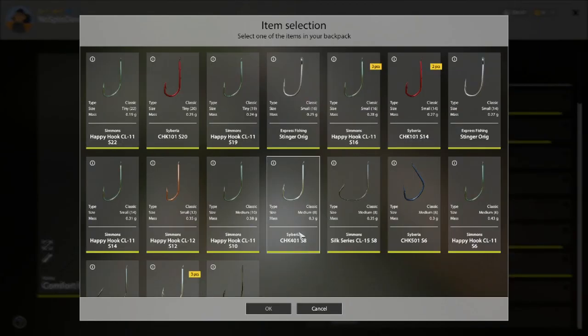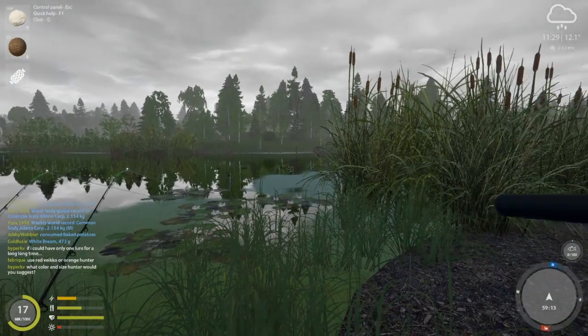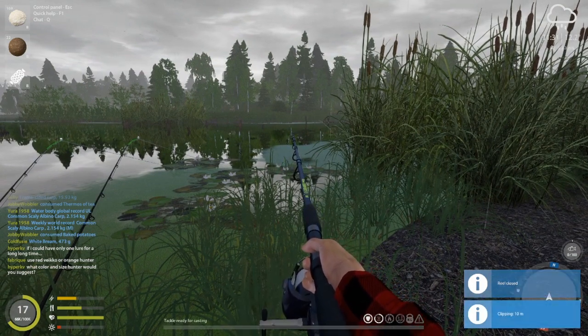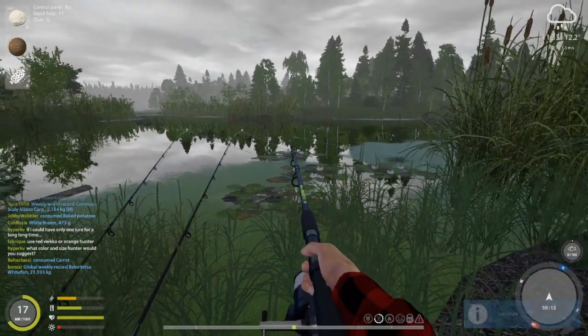All right, and this one we'll do 10 with cottage cheese dough because I just kind of want to see what happens. Oh, we need to clip that sucker, don't we? We'll go 9. Okay.